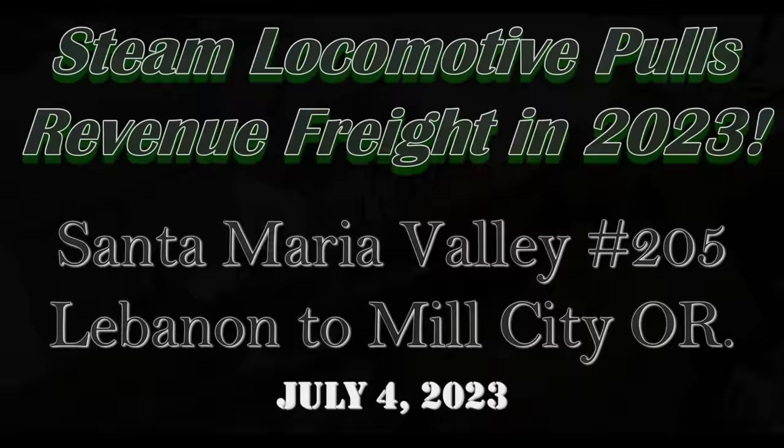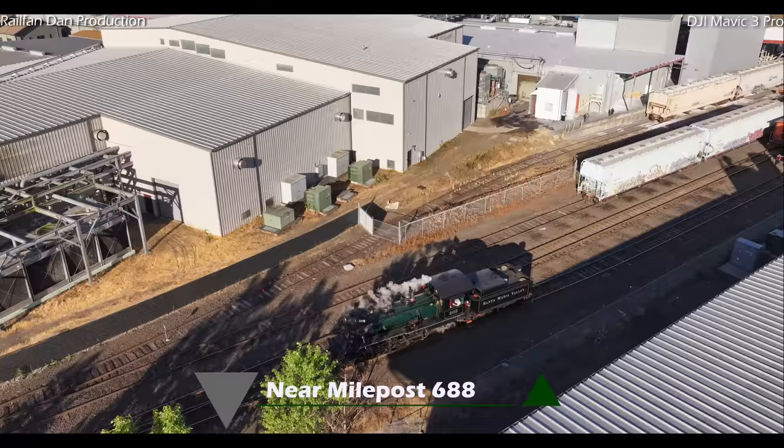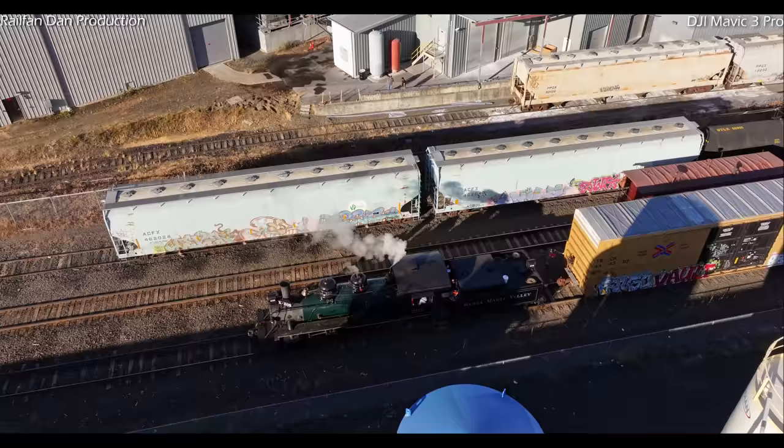We are on the Albany and Eastern Railroad today for something very special, starting off in Lebanon, Oregon at Hansard Avenue. Just for fun, and for the benefit of some rail fans, the Albany and Eastern decided to use their steam locomotive Santa Maria Valley No. 205 on their train to Mill City, Oregon. They are now putting their train together on the west side of town.